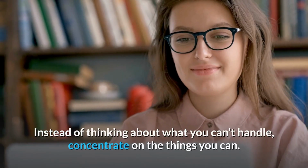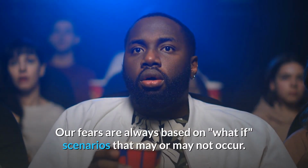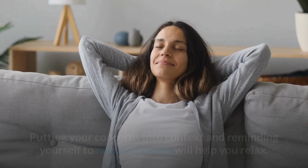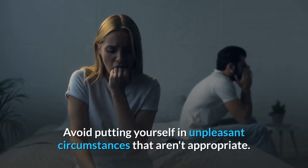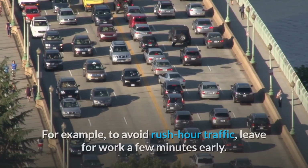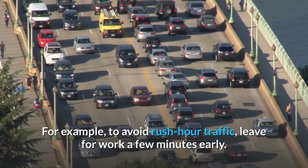Instead of thinking about what you can't handle, concentrate on the things you can. Our fears are always based on what-if scenarios that may or may not occur. Putting your concerns into context and reminding yourself to remain present will help you relax. Avoid putting yourself in unpleasant circumstances that aren't appropriate. For example, to avoid rush hour traffic, leave for work a few minutes early.